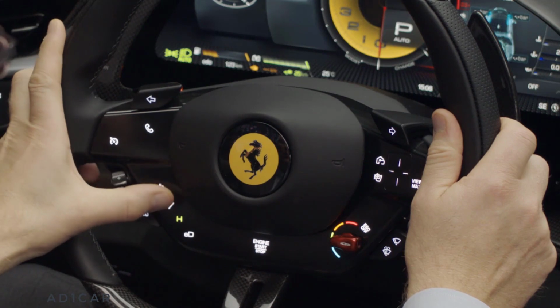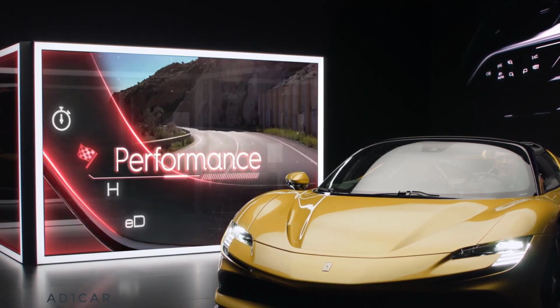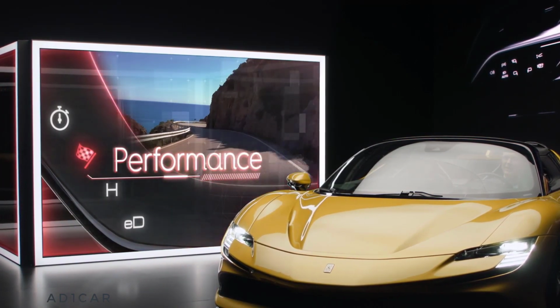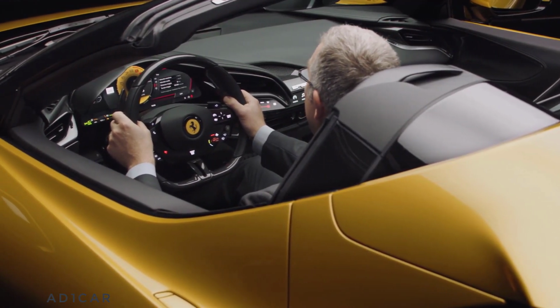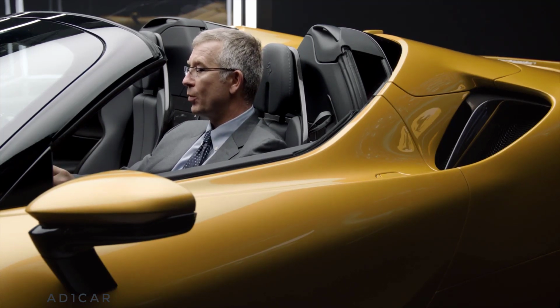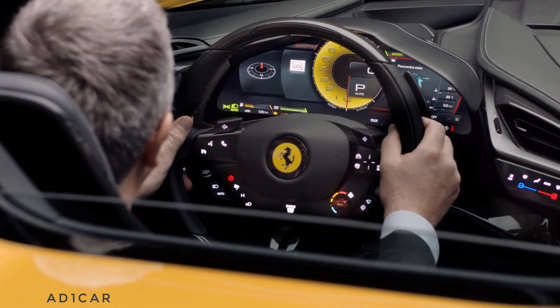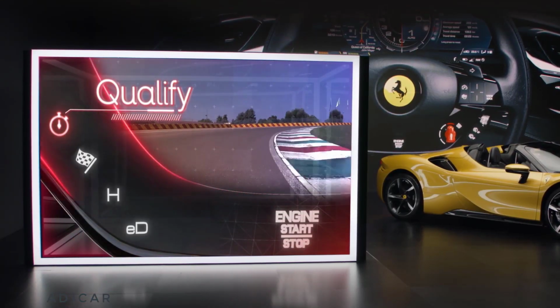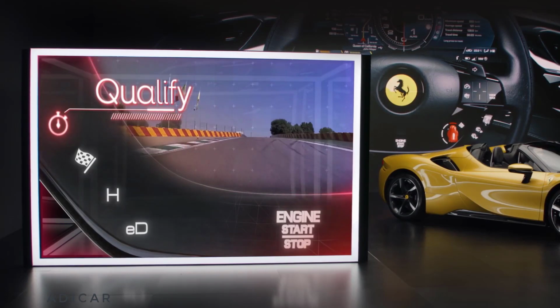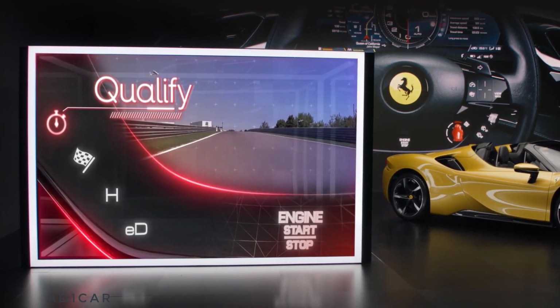When you select Performance, you nourish your sporty attitude. This is great for amazing driving on winding roads or for track racing. The system prioritizes the battery charge. The car is therefore ready for an immediately sharp request for power. When you're shooting for the top, select the Qualify mode. All 4 motors work at full capacity. This is perfect for a few laps at maximum performance to enjoy the ultimate thrill of the track.